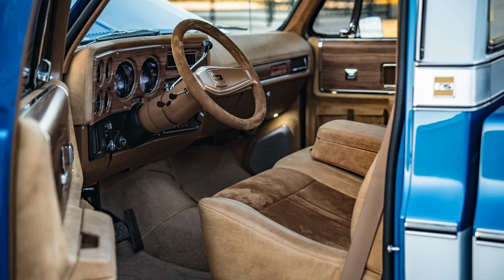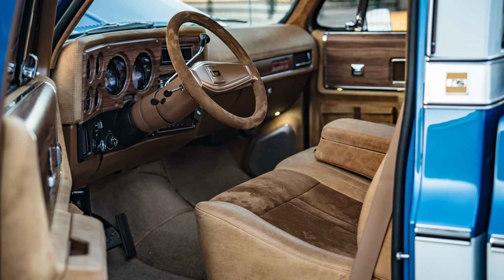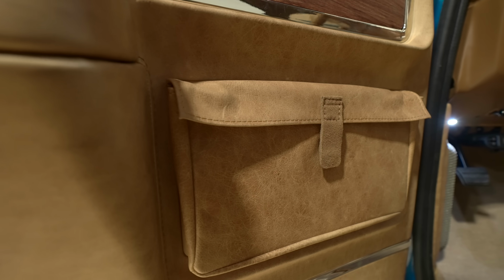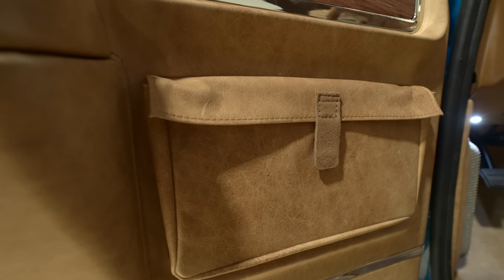So the way the door panels fit, tuck into the dashboard, the map pockets on them, a cool little magnetic catch on it. We wanted it to look very original, but just better. That's what we did. That's what we accomplished.